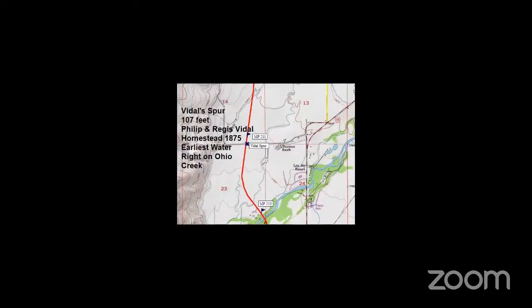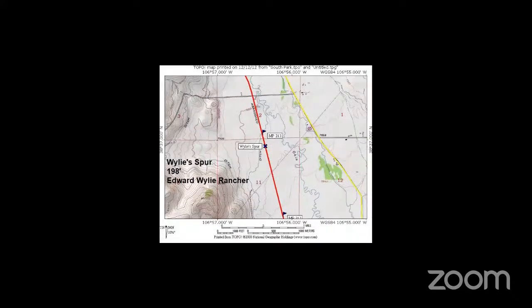The first siding up the valley was Vidal's. It was 107 feet long. It was named after Philip and Regis Vidal. They were two Frenchmen who came into the valley in 1875 and homesteaded. They actually own the earliest water rights on Ohio Creek. And a little further up the valley is Wiley's Spur, another short spur named after Edward Riley, the rancher.